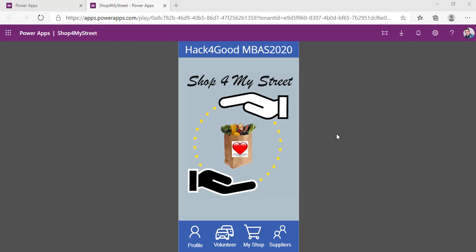Hello and welcome to Shop for My Street. The objective of this app is for people to be able to deliver essential supplies to others who are in lockdown or unable to go and get their own groceries. It's also to be able to reduce food waste during lockdown. So the audience for this app is threefold.